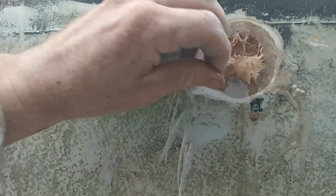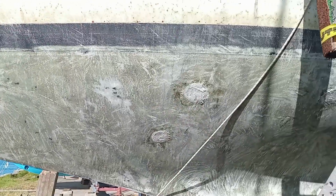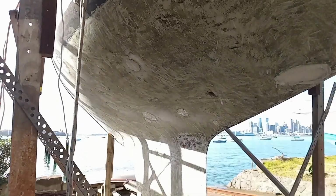Osmosis is a problem that you get on old fiberglass boats, where sometimes water can seep into infections in the fiberglass. I'm just going to grind it out and put more fiberglass in there. This boat is 46 years old, so a little bit of osmosis to fix is not really a big problem in the scale of things. No through-hull fittings. It's a cockpit drain that just goes straight through to the cockpit, so it's still outside the boat.